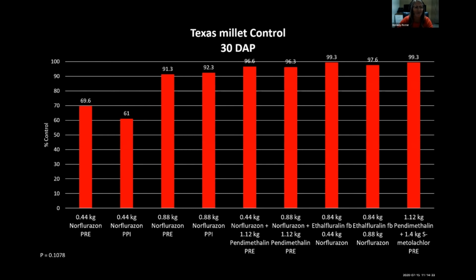So by 30 days after planting, the labeled rate of Norflurazon applied either pre-emergence or pre-plant incorporated provided unacceptable control of Texas millet, while other treatments are still holding strong.